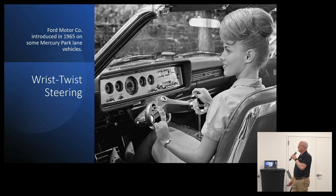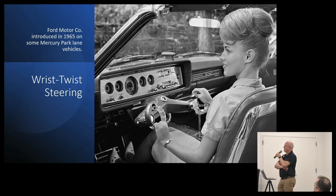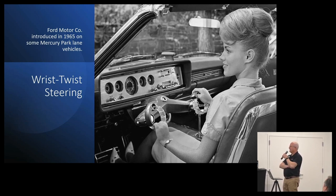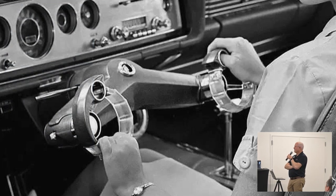This is interesting. Wrist twist steering. Mercury tried this. Ford Motor Car Company, on about four or five Mercury Park Lane cars in 1965. Unfortunately, they decided not to market it, but I guess it handled pretty well. They brought some citizens in, like this lady here, to try it out.